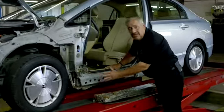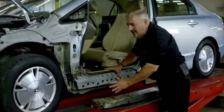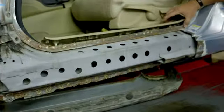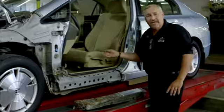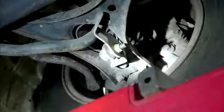On another collision, it's weakened. If it's weakened, it's going to crush too quickly. If it crushes too quickly, it's going to affect the airbag timing, maybe too soon, maybe too late. But it won't be the correct time. Injuries can happen. So let's take a look underneath the car.